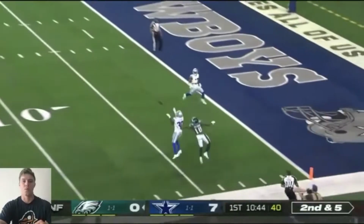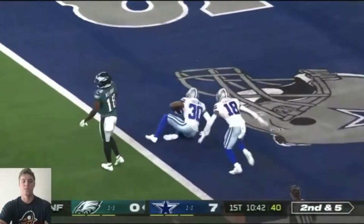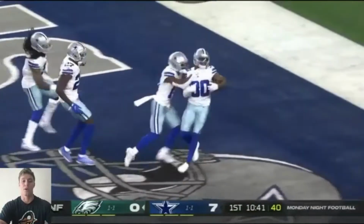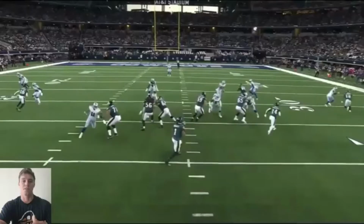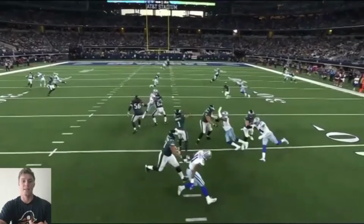He throws a go ball versus one-on-one. The announcer said grossly underthrown, and I fully agree. What he does a great job of, and we're going to talk about his feet all day, is his eyes. Here, let's look at the back view.